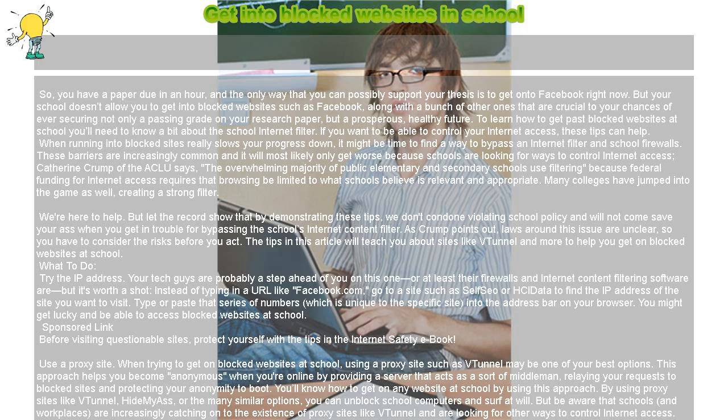Use a proxy site. When trying to get on blocked websites at school, using a proxy site such as vTunnel may be one of your best options. This approach helps you become anonymous when you're online by providing a server that acts as a sort of middleman, relaying your requests to blocked sites and protecting your anonymity to boot. You'll know how to get on any website at school by using this approach. By using proxy sites like vTunnel, Hide My Ass, or the many similar options, you can unblock school computers and surf at will.